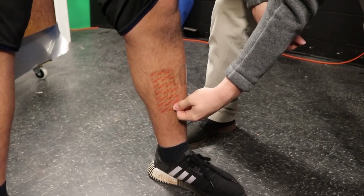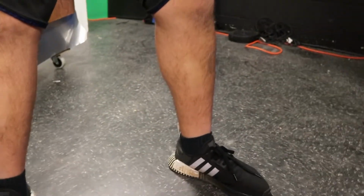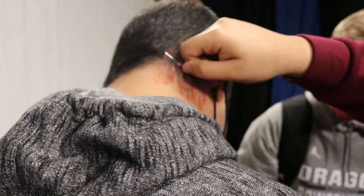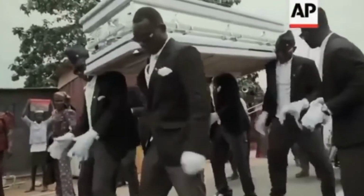have to do rock, paper, scissors to see who gets waxed. Rock, paper, scissors, shoot. Tariq wins! Oh my god. So, since my boy Juwan kind of sucks at trivia, he's getting his legs waxed right now. Three, two, one. Oh god! Three, two, one. Three, two, one.